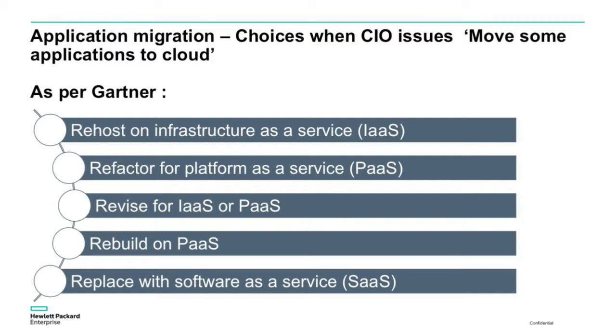They can rebuild based on platform as a service or PaaS considerations. Or they can say, hey, this application is so legacy that let's scrap it and let's go with something else. We'll use something that is a software as a service, a third-party service maybe. So these are the typical choices.